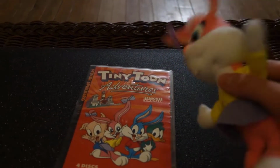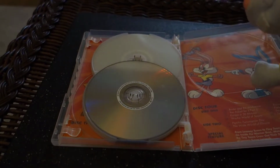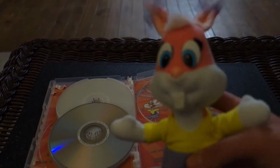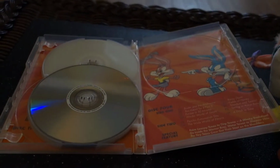And you can definitely tell it's not in the best shape. We were able to find this at Half Price Books for like $10. When you open up the case, it has 4 discs. There's 3 single-layer discs, and then there's 1 double disc. Now, here at King Lane Creations, we don't really like double-sided discs. Though I feel like disc 4 doesn't have a lot of great episodes, but it does have a couple.